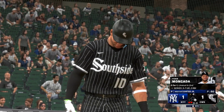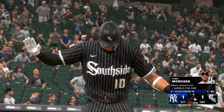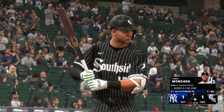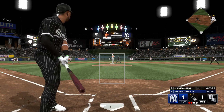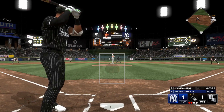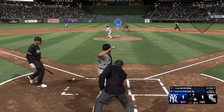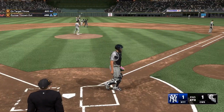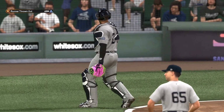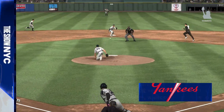Man at first, here is Yoan Moncada. He's 0 for 1. Runner on the go. Pitch in for a strike. 0-1's the count. Throw to second. Out at second. That ends the inning. Well, trying to get into scoring position, but a great catch and throw to end the inning. That's the way to pick up the pitcher.